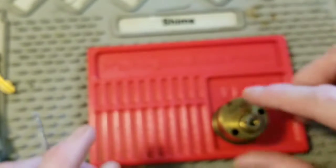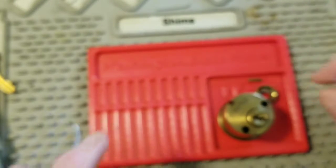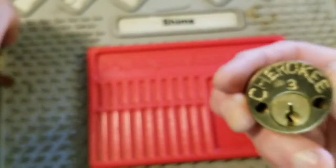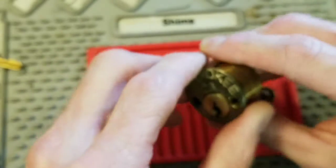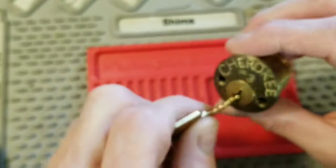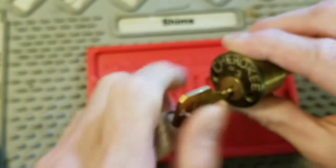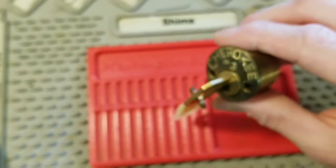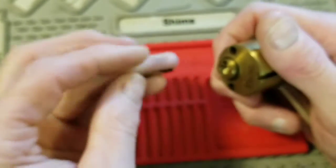Interesting. Okay, I have the key. Something just came out. A little spring. I will definitely need a shim if I can find one. There's kind of a bent one. Oh, here we go. See how badly I can screw this up here, being shaky and sick.